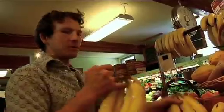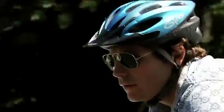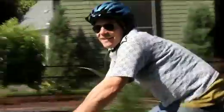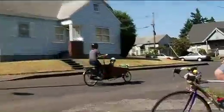Probably 90% of the stuff I make is functional in some way. Like I have to ride my bike every day or I get nutty. There's a zen in the motion with cycling that I'm really attracted to. But then just the whole mechanics of it, how efficient a bike is. You know, it's a 20-pound machine that can carry you plus another 300 pounds.